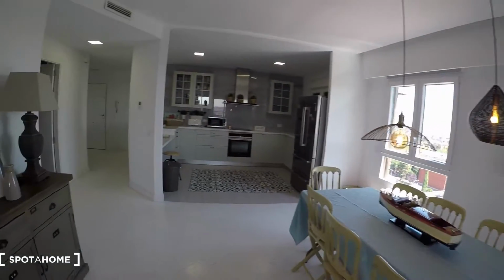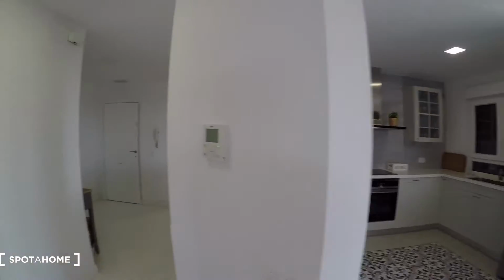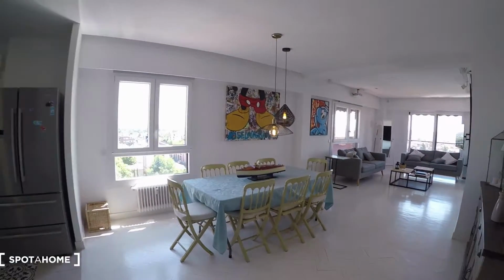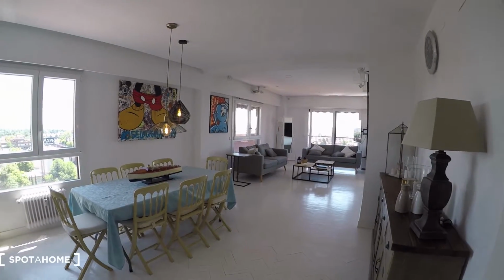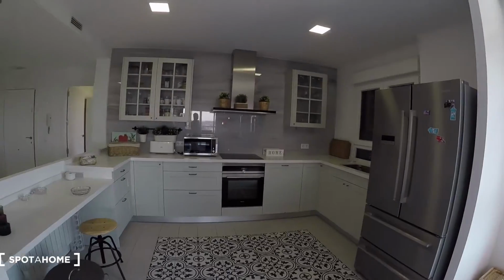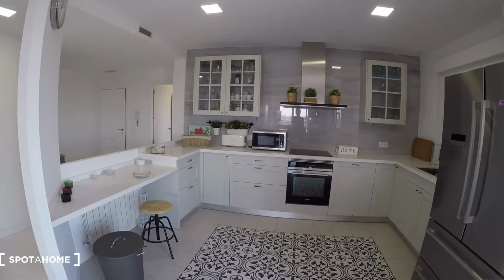Great. So we'll start with the living room and kitchen. You come from there, and we'll find this huge space, really bright. We are on the 11th floor, so we have really beautiful light. Let's start with the kitchen. Here is a fully equipped kitchen. Everything is in great condition and it's super beautiful.